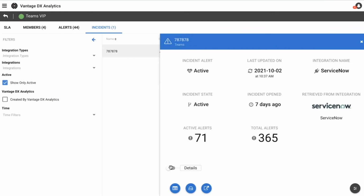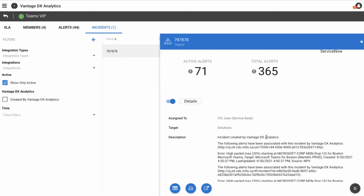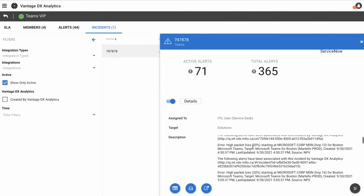So if I look at the details of this incident, I can see this incident was created by Vantage DX. We see that high packet loss issue that we saw in our network diagnostics.